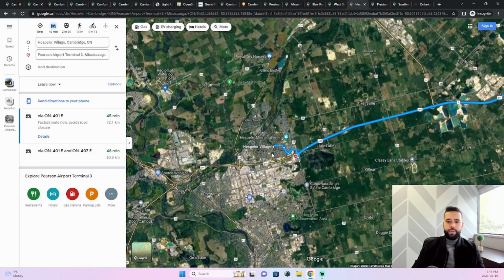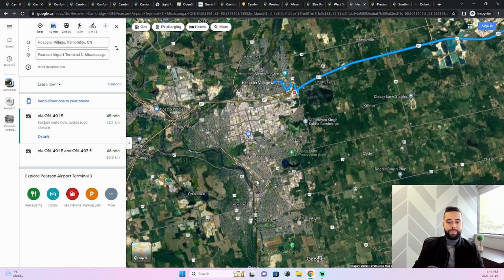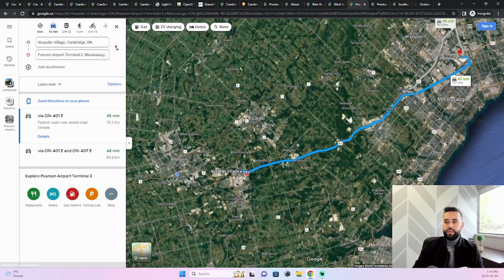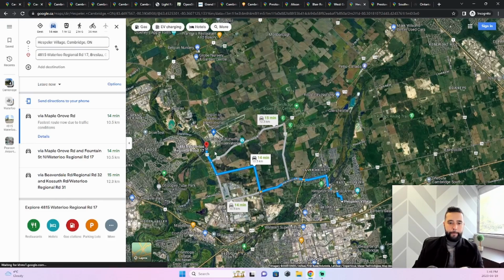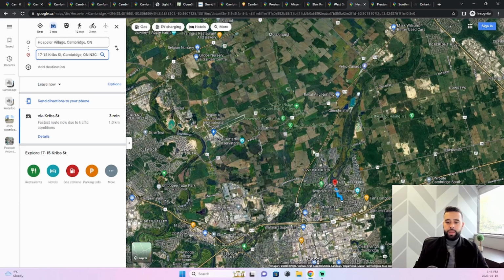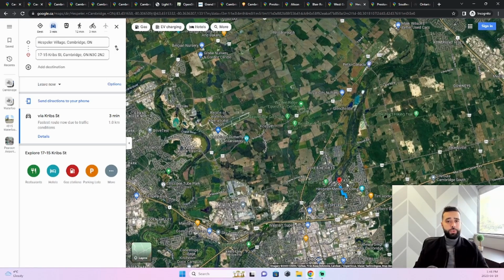In terms of the best area within Cambridge, again, Galt is going to be your best bet, unless, of course, you want to have access to the 401. I think Hespeler is an excellent option. Also, Hespeler in the future, you have great access to the airport, which is only a short 15-minute drive. You have access not just on one exit, but two entrances to the highway, as well as a nice little quaint downtown. In Hespeler itself, you'll be able to do all of your day-to-day shopping, including grocery stores and all of the like.